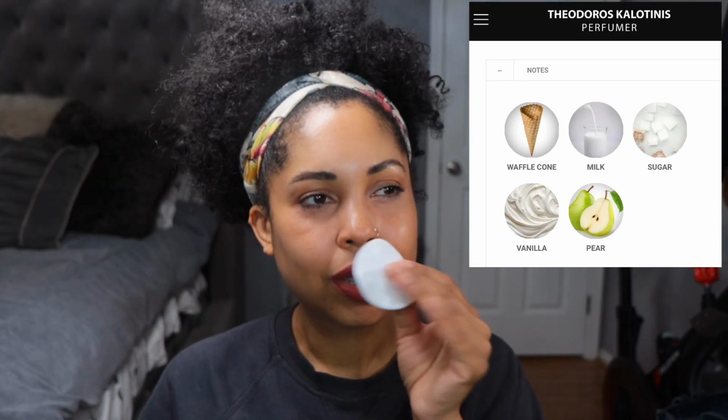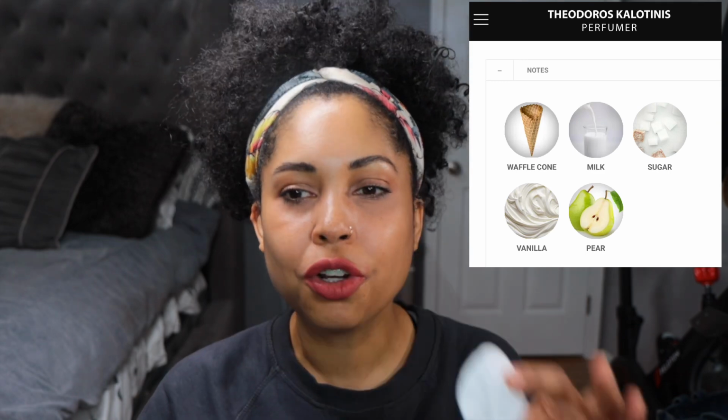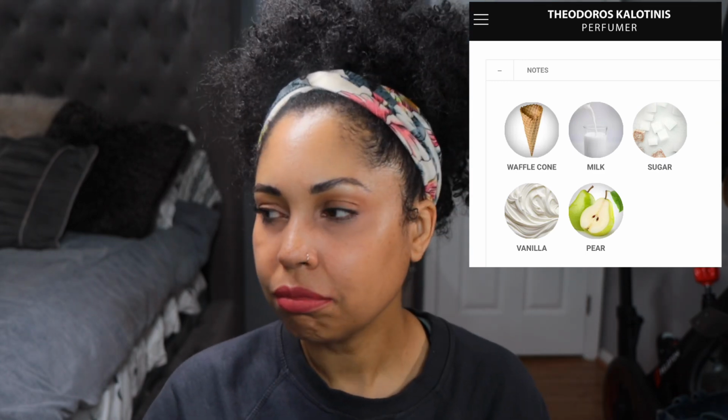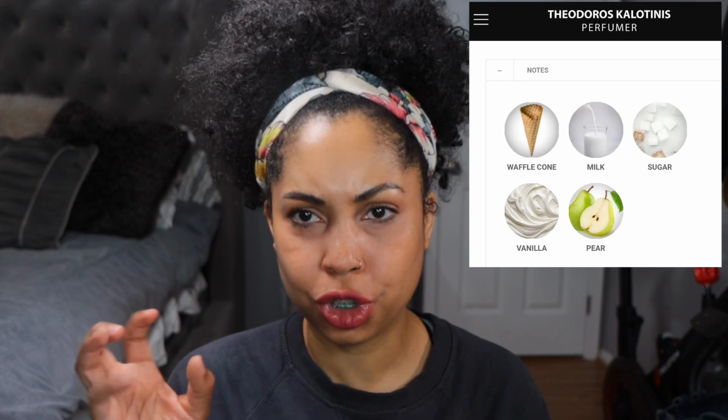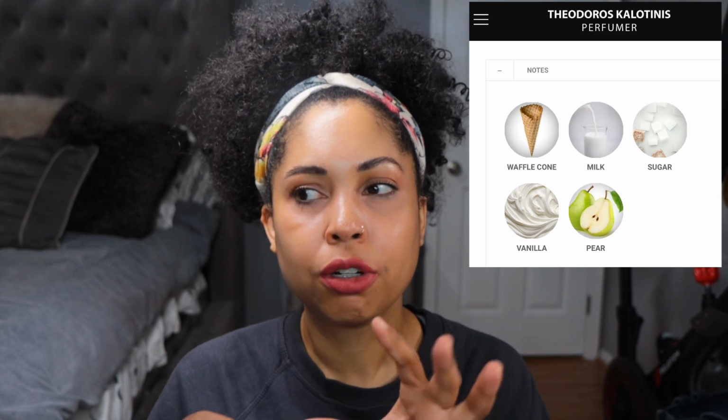Okay. This reminds me of like the home style vanilla ice cream. You know, the vanilla ice cream that's not white, it's almost yellow. And the waffle cone. Now there is pear, but to me, the difference between this and the Amorous Intense is that you're not getting that blast, that sharpness, that blast of pear in the first spray.